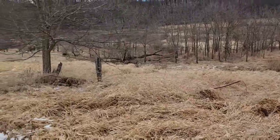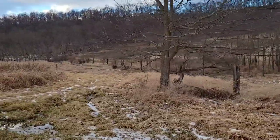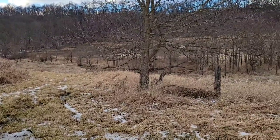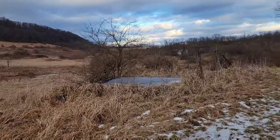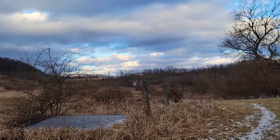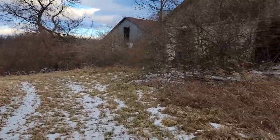And there's a creek that runs down below here. We're not gonna walk down to that creek. Just a pan around here. Boy, beautiful sky again. Man, awesome. Awesome day to explore, right?